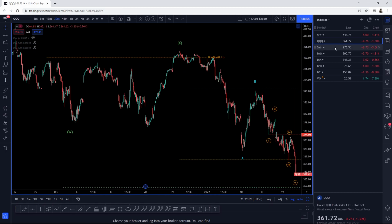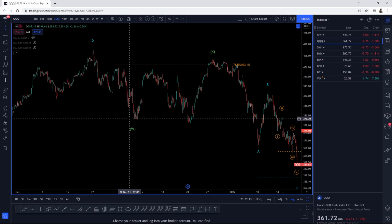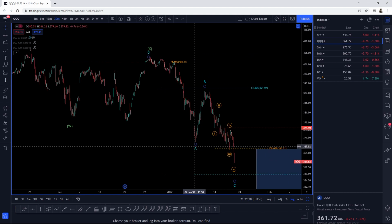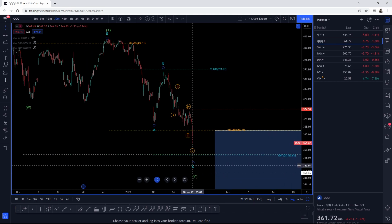So in the Qs, reviewing price structure out of the November 22nd high, we got our W wave, 3-wave pullback to the X wave at the 78.6. We then have our A wave down, okay, our B wave back up to the 618, wave 1, wave 2, wave 3, wave 4, and potentially our wave 5.